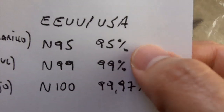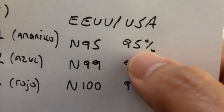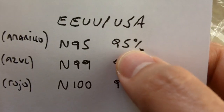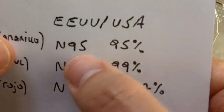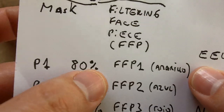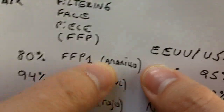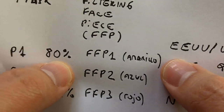Keep in mind that is not the same for the American standard, where you have many respirators that are N95, filtering 95% of the particles, and they have the elastic band that is yellow. That's not a problem. That's okay. It's only an issue for the FFP1, P1 type of mask, which has that yellow color. That means it's only filtering 80% of the particles. That's not what you want, but it's not a problem with N95. So if it's N95, just verify it yourself.